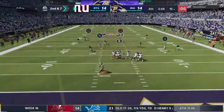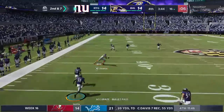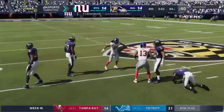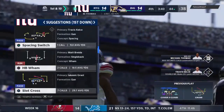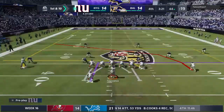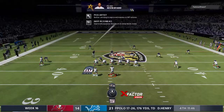Now they'll throw with Tagovailoa. Michael Thomas has got it, complete. And he'll get this one up just shy of the 45-yard line. That one covers 29 yards. First down. So signs of life in what's been a dormant offense in this second half. Here's 1st and 10.